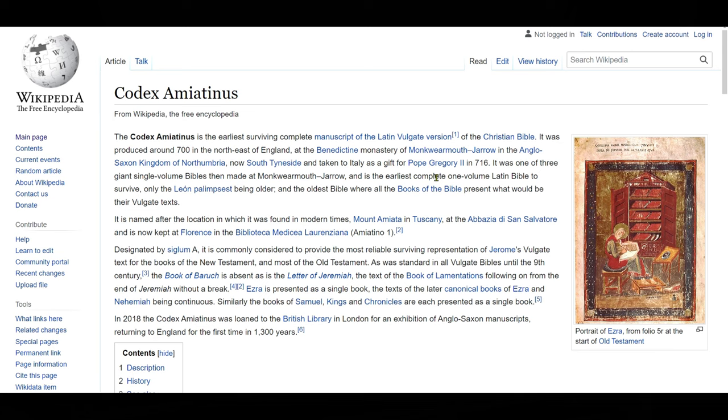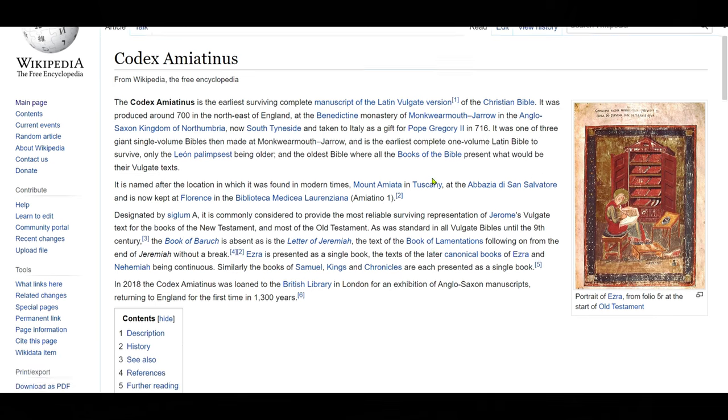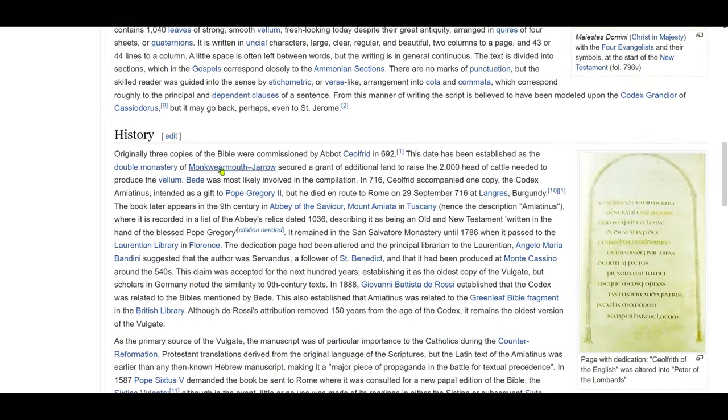Now, they created three Bibles. Three copies of the Bible were commissioned by Abbot Ceolfrid in 692. This date has been established as a double monastery of Monk Wearmouth-Jarrow, and they secured a grant of additional land to raise 2,000 head of cattle needed to produce the vellum. So, because it was written on cattle skin, they needed to raise the cattle so they could use the skin for the Bibles. Bede was most likely involved in the compilation.